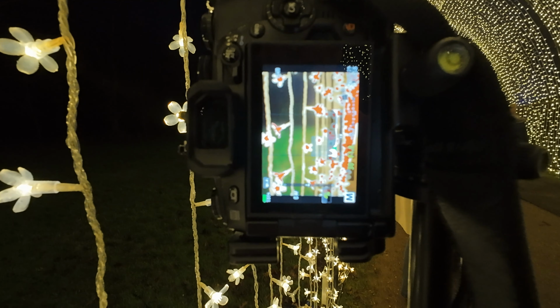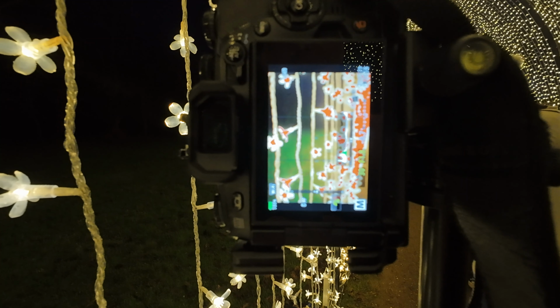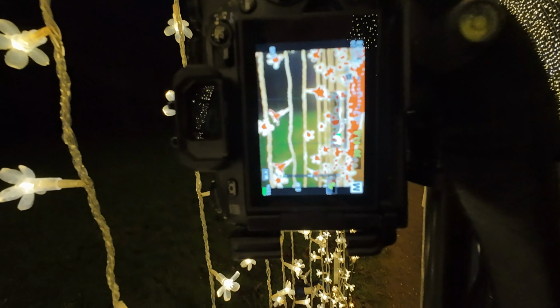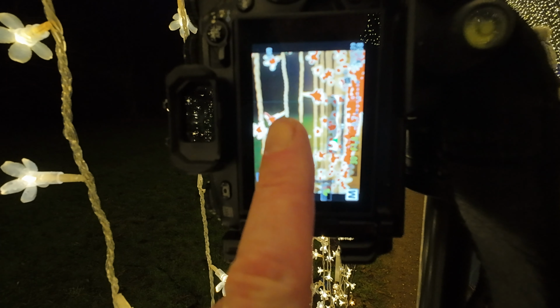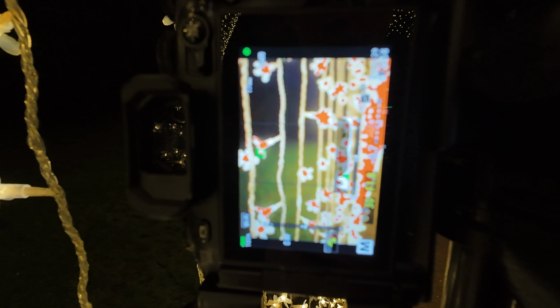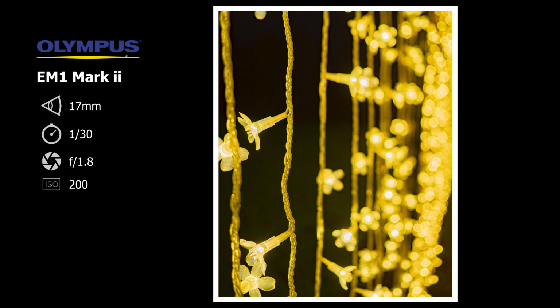So in this shot, I've gone f1.8. I'm on 1/30 of a second because it's quite light inside this light tunnel. I'm focusing on just that light there, and hopefully the rest of the shot will be blurred. We'll have a look at that in a second.